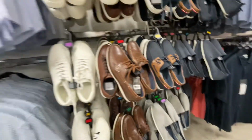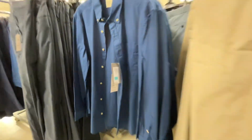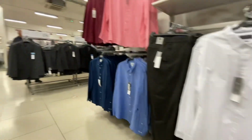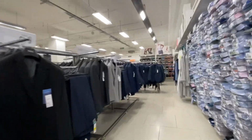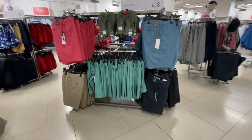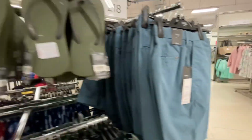Boat shoes, £25. So traditionally M&S would have been geared a bit older. That's £16 for that shirt. But I would say in their normal full line stores, they are really killing the game in terms of what they've got in. It's very smart. It's very Reiss vibes and stuff. So definitely check a mainline store if you want to see. But in terms of what they've got in here, they have got seasonally appropriate stuff. It's not last season's, it's probably last year's.